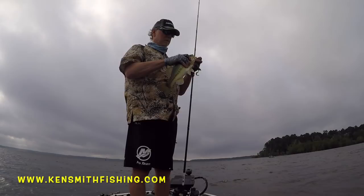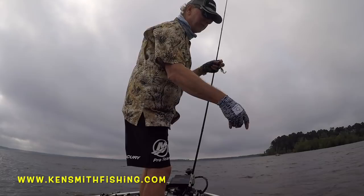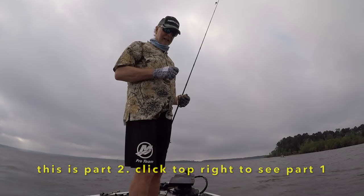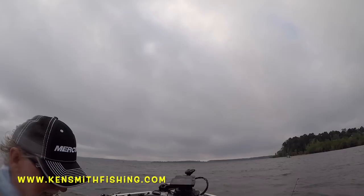That is the key to knowing the angle of the cast you made. I had that lined up when I reeled down to set the hook on that first fish. I looked to see where the boat was. I hit spot lock, and I looked to see exactly where that line was pointed so I could make that exact same cast again.